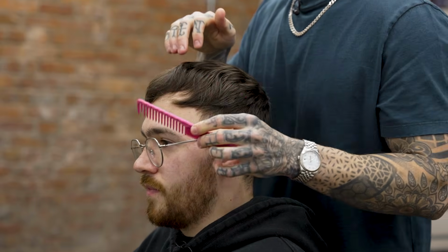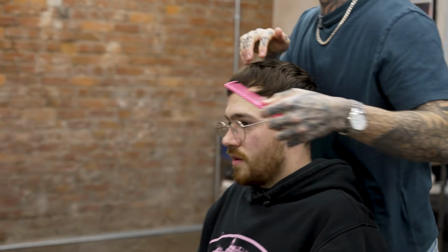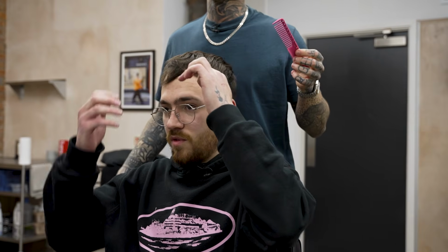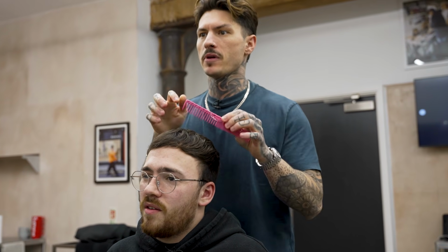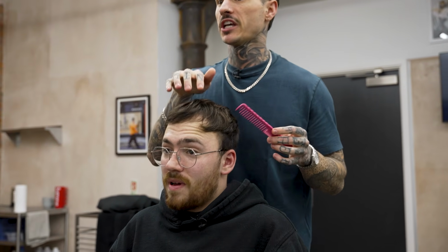And then do you want to keep the same style on the top where it's just kind of brushing off to the side? Yeah, I normally try and brush it across. The way that I'd normally do it is similar to this, and try and get it all to sit sort of square. Do you like the fringe to be straight, or do you like to have a bit more texture to it? Or do you not really care? I don't really. Yeah, so you just want it to sit nice. I'll give your hair a wash and then we'll get cracking.